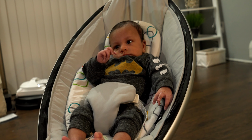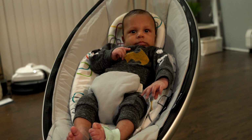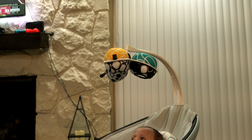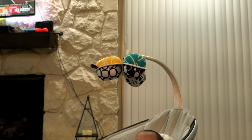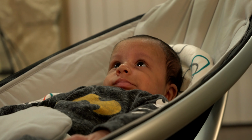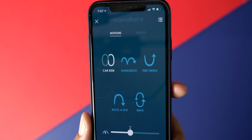The last object here is probably the most superfluous thing that we've bought, and all old school parents look at it like, wow, I wish we had something like that. This is the MamaRoo. It's like a baby swing on steroids. It has 5 different motions. There's a motion that simulates a car ride. It has variable speed. You can also control all this via an app.